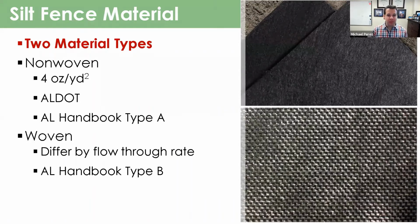We have two primary types of silt fence material we use in the state. We've got non-woven and we have woven silt fence. The non-woven silt fence will be the Alabama Blue Book Type A silt fence or the Alabama DOT silt fence. This is approximately 4 ounces per square yard, and it's a non-woven material that doesn't have as high a flow through. We also have a woven option. They have a variety of flow through rates depending on the manufacturer type and the design of the woven fabric. And this is what we refer to as part of our handbook Type B or Alabama Blue Book Type B silt fence.